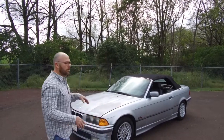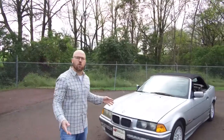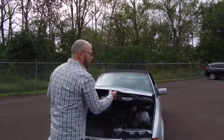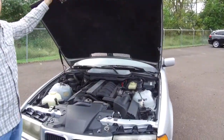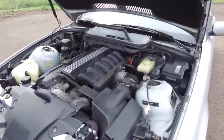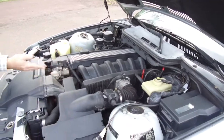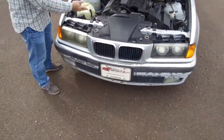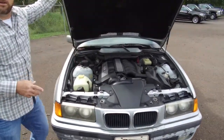So let's start under the hood. The car's running now, it's nice and quiet, doesn't sound like any exhaust leaks or anything like that. One of the good things is this is BMW's bulletproof straight 6. As you can see, no fluids leaking out. Sometimes you'd see it out of a gasket or anything like that, but it's pretty clean overall.